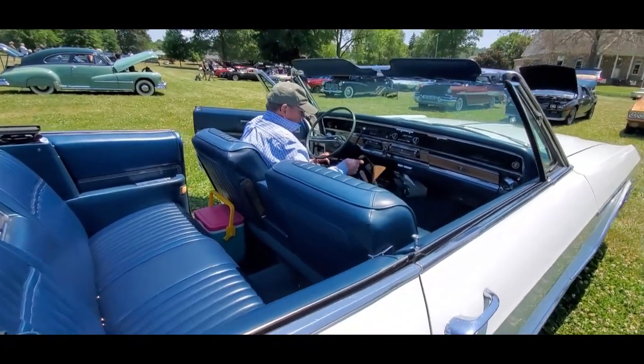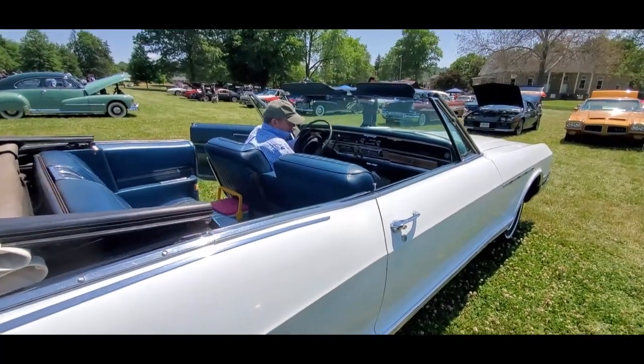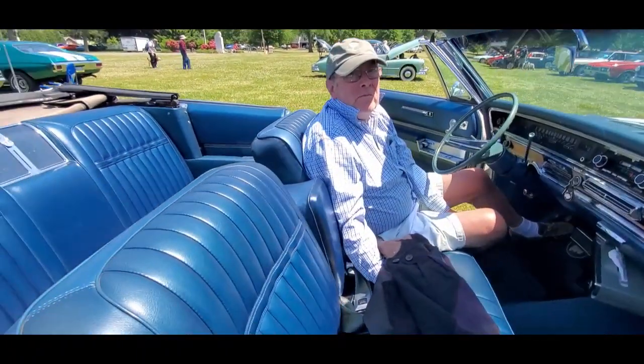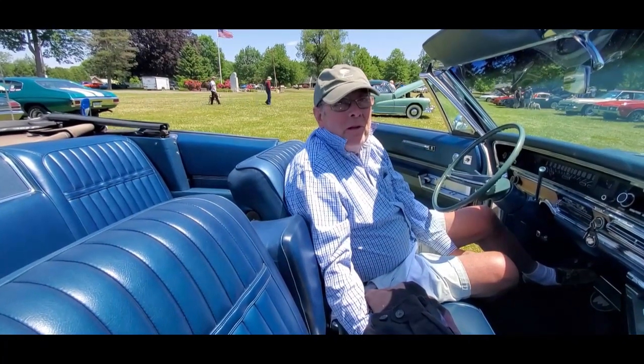Oh, now this is cruising. Tilt wheel. I love it. How long have you owned her? About 4.5 years now. Very good. Were you looking for a Buick? Yes. I have a 39 Buick.